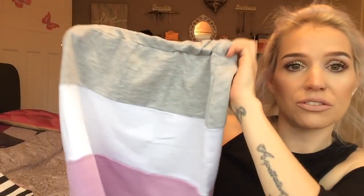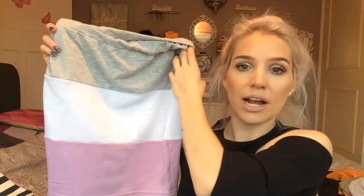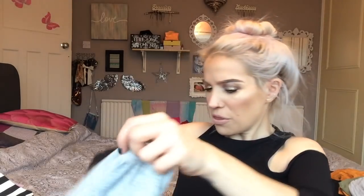Okay, so next I got a super casual skirt. This is my ideal kind of skirt. Right, this is made from cotton. This is not polyester. This is cotton. I'm sure of it. Let's see. What? This is 95% polyester. But this feels so different. This feels soft like cotton. This does not feel anything like this, this feels rough.